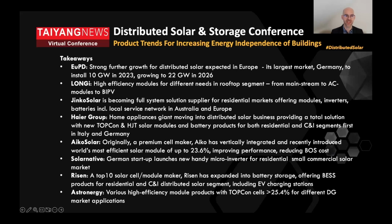In the same direction goes the Haier Group, though they are not coming from solar, but they are the world's largest home appliance supplier. But they also move into the distributed solar business, and have started providing a total solution, including new TOPCon and HJT solar modules and battery products, in combination with their whole whiteware. They just started in March in Italy, and will also be at Intersolar Munich, where they launch their German business.